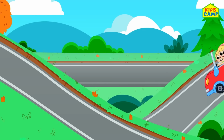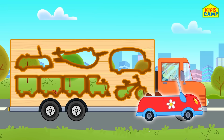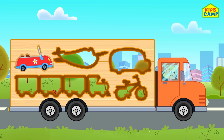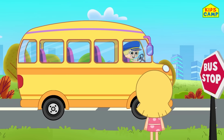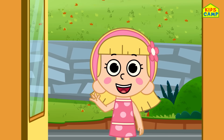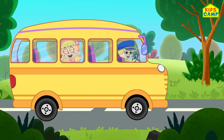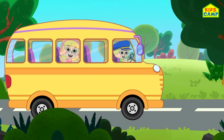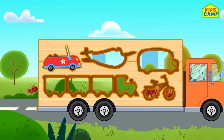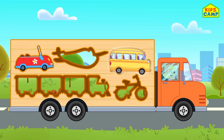Room, room, room, the car goes. Room, room, room, room, the car goes. This is my school bus. It is the best bus. Watch the bus go honk every day. The bus goes honk, honk, honk, honk. The bus goes honk.